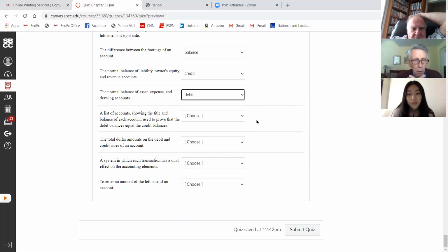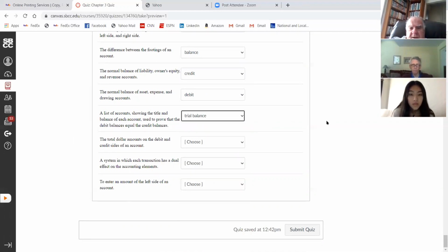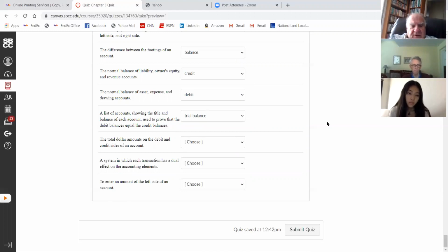Roby, what do you got for this one here? I'd say it's a trial balance. That's your trial balance, right? That's the list of the accounts. And the trial balance only does one thing for us, right? It just proves debits equal credits. And I'll say it for the millionth time, you're never going to have that problem if you ever go work here.